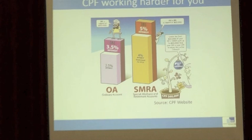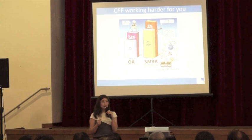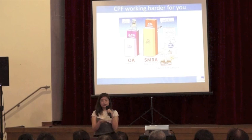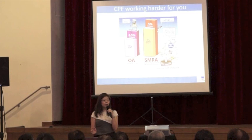And for your ordinary account, so long as it's below 20,000, whatever you have in your ordinary account will earn you 3.5% instead of 2.5%. So you add up together, if let's say ordinary account plus MediSave plus special account is less than 60,000, you will enjoy this additional 1% interest in your CPF.